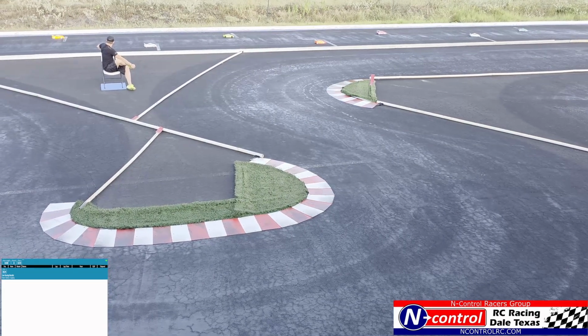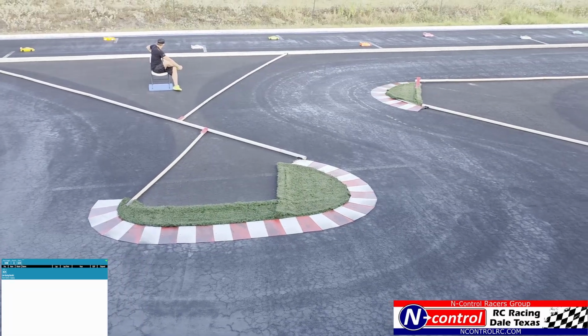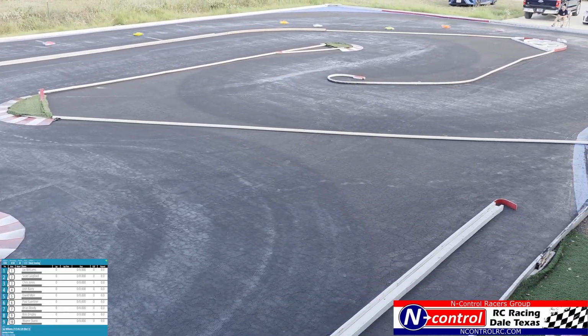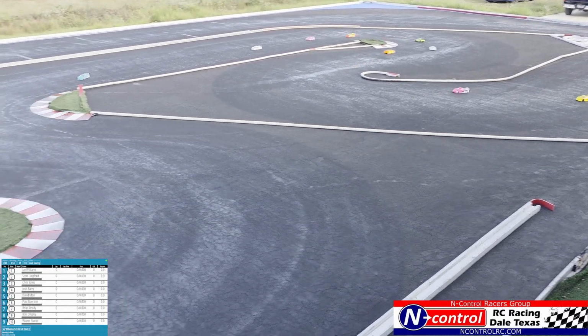All right, marshals, watch your corner. Drivers, you're going to go racing at the sound of the tone. Listen up. All right, coming around lap number 1. Everybody's keeping it clean.